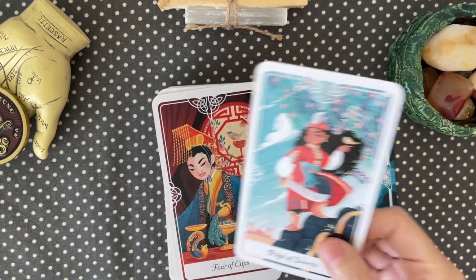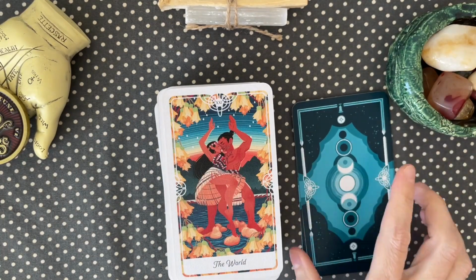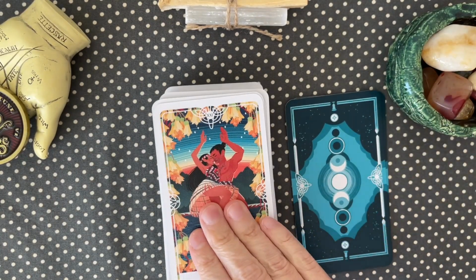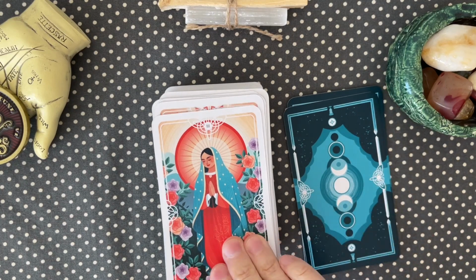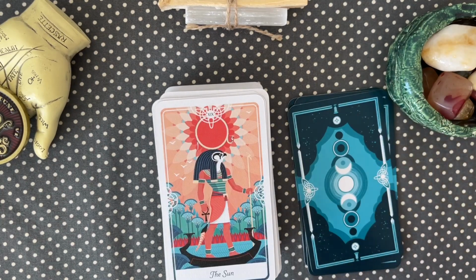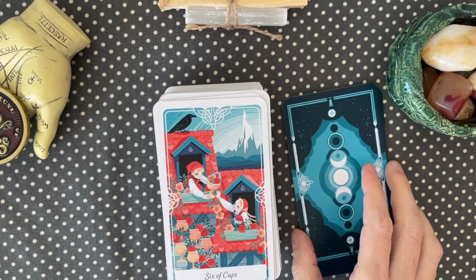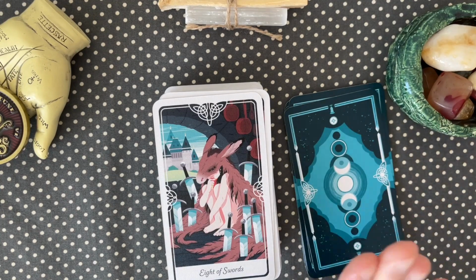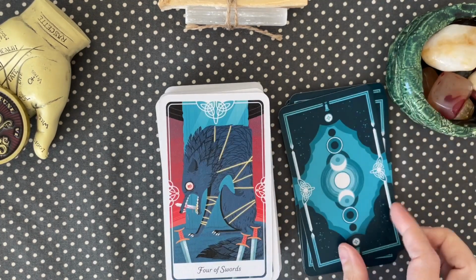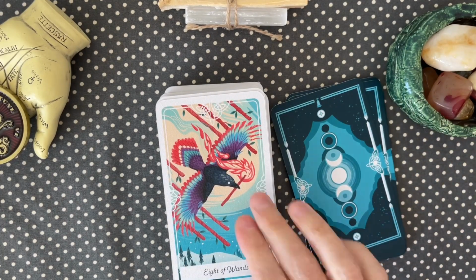This has been heavily used since I got it, and I found it a little bit difficult before I got the companion book, Beneath the Moon. Once I got a better overview of the stories and the deities, I was able to read with it, and once I had that, this deck is one that I pull out just on the fly.